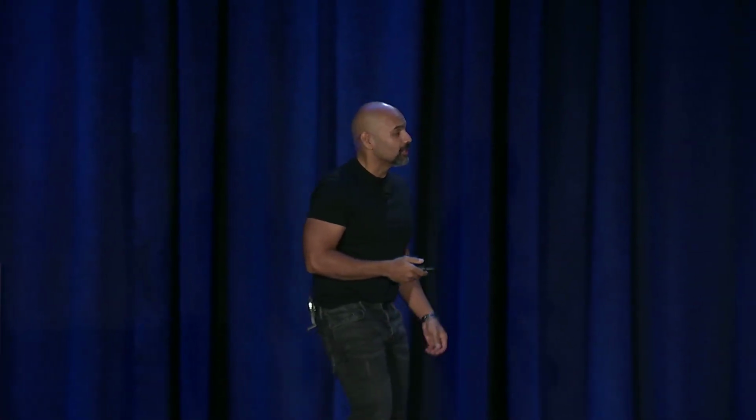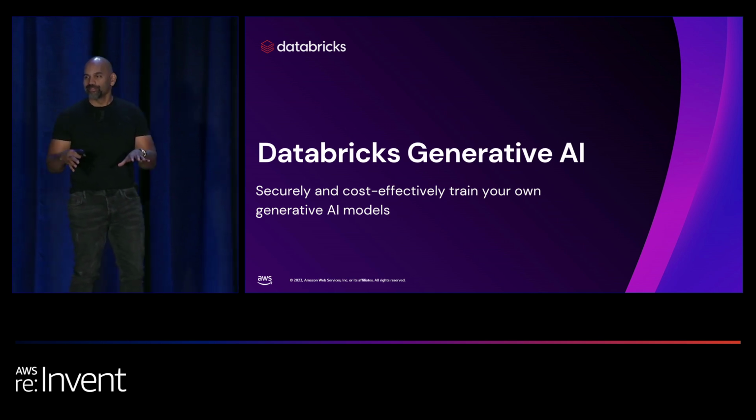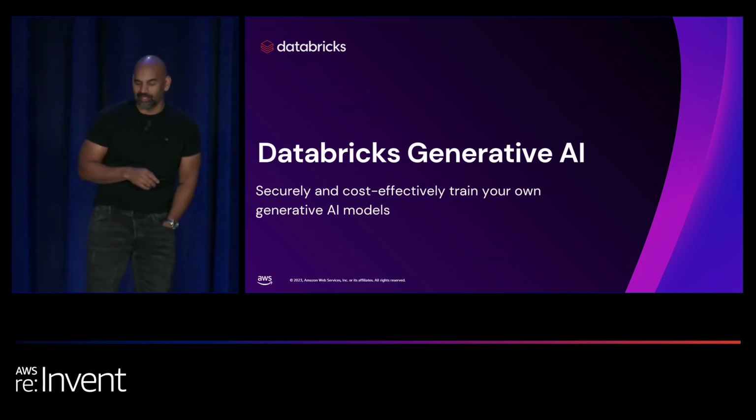As a former hardware engineer myself, it was cool to see the early days, but a little cringeworthy when you saw the servers on the carpet. That's like a big no-no, right? Anyway, yeah.